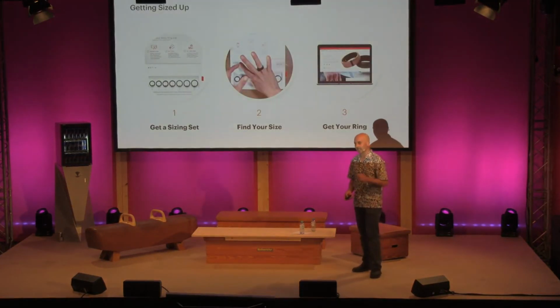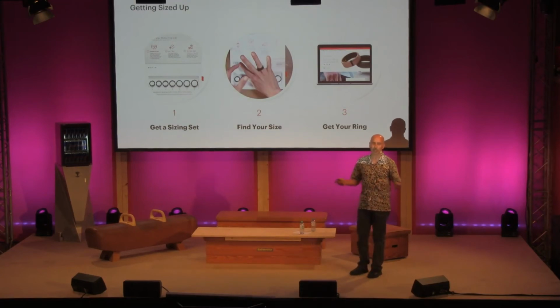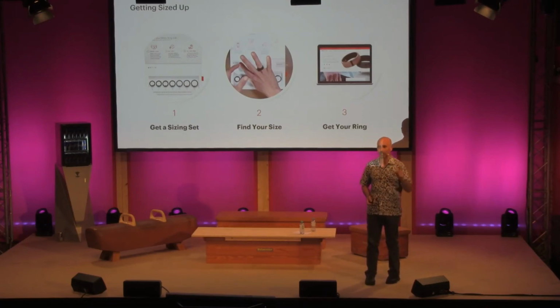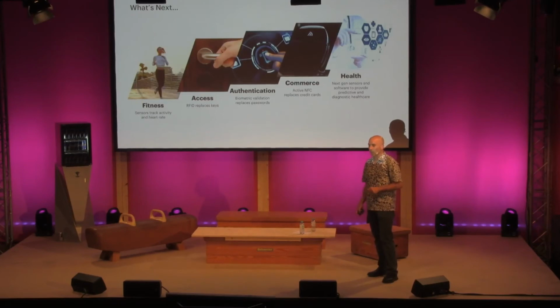And then get sizing. Sizing is the biggest challenge. You don't know your finger sizes. No one does. So we actually send you a sizing set first. You try it on, figure out what size you want, come to our website, find out what size it is that you like, pick your color you like, and then it's personalized for you, and we ship it to you right away.